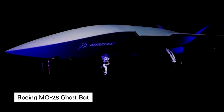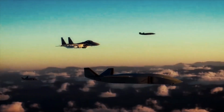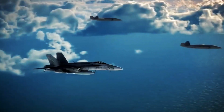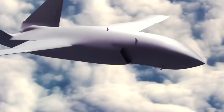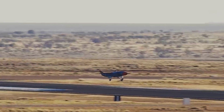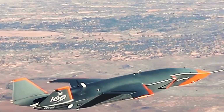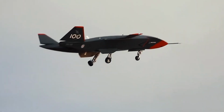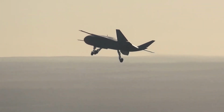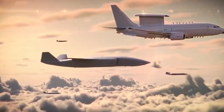The U.S. Air Force is considering the Boeing MQ-28 Ghostbat drone as a potential partner for these NGA-D fighter aircraft. This could be a smart move for both cost-saving and boosting the capabilities of the MQ-28. The MQ-28, previously known as the Loyal Wingman, successfully completed its first test flight in March. These drones are pretty impressive themselves, as they can take off, fly at different speeds, and operate at various altitudes.